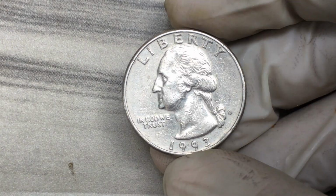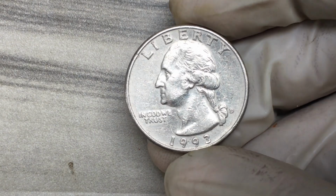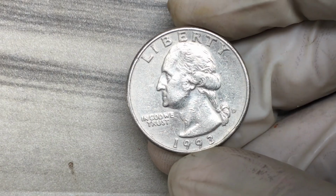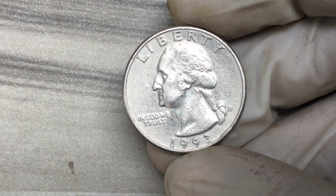So there you have it. The 1993 D Washington quarter could turn a simple 25 cents into a life-changing $1.7 million. Check your jars, your drawers, even your pocket change. You never know what treasures are waiting.